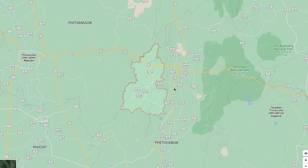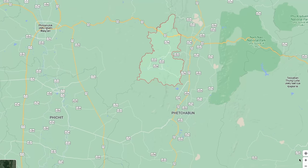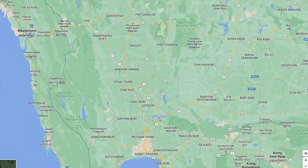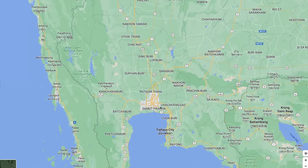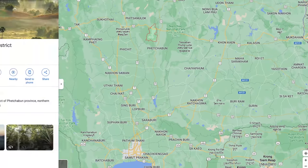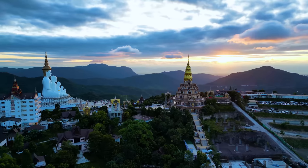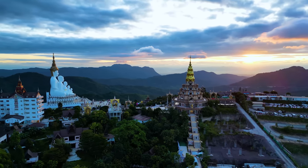So just to give you a little bit of reference where Khao Kho is, it's in the Phetchabun province, which is kind of in the north. And you can see that there's a few provinces, Singburi, Lopburi, in between here and Bangkok. It's on the border of Isan and the north. And as you can see, an absolutely beautiful part of the world.